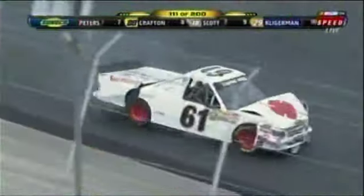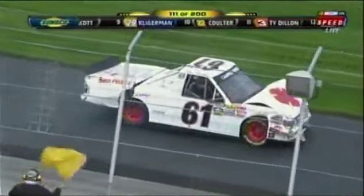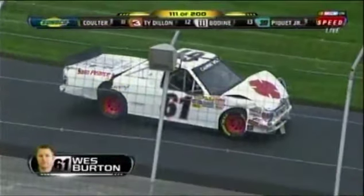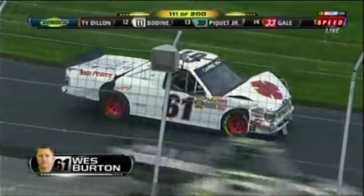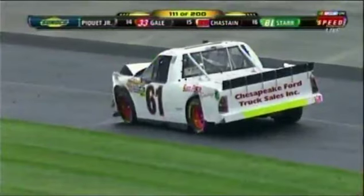Yellow. Slider, the 61. Wes Burton into the 3 on the apron. Shortens that truck up as he got into the wall. Running on the lead lap, too. Strong run by Wes Burton. Crashed all the way down into the 3rd turn. You got to figure that started off the 2nd turn.